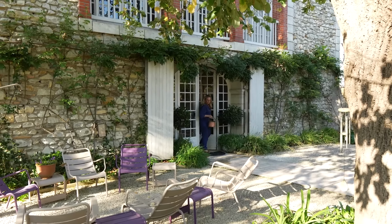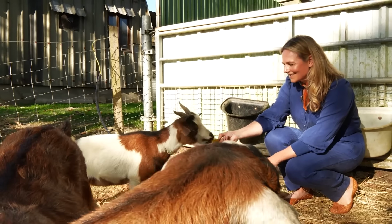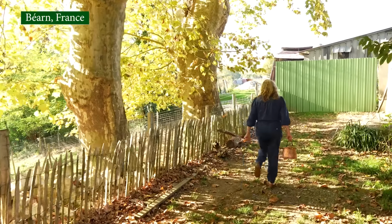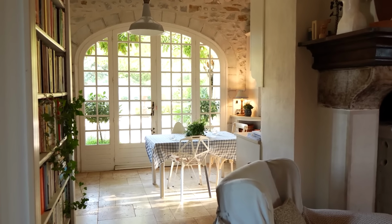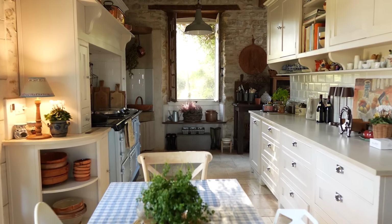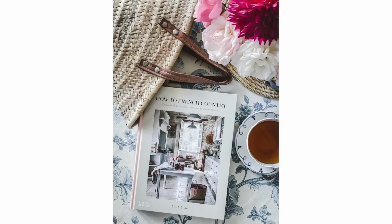Today we're visiting writer, designer, and photographer Sara Silm at her home in the heart of France's Béarn region. Built in the 1830s, Sara's home embodies the romance of French country living, with soft stone walls, cozy rooms, and sunlit windows overlooking the rolling countryside. It's the space that inspired Sara to write her book, How to French Country.